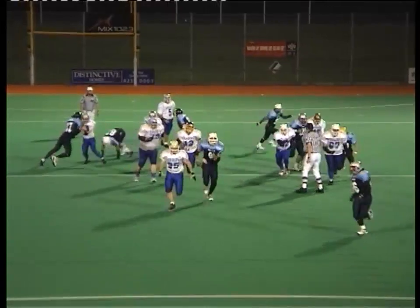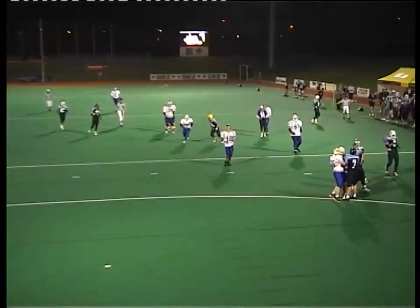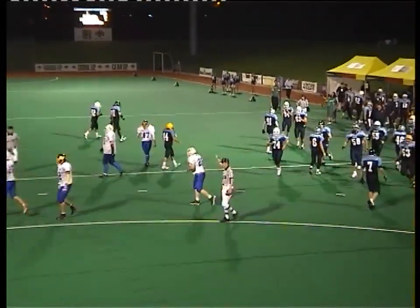Now Stewart, he's making a mistake. Goes to Mick Harvey. Harvey says fair catch at the 13. Once again, New South Wales will start off first and 10 in their own territory.